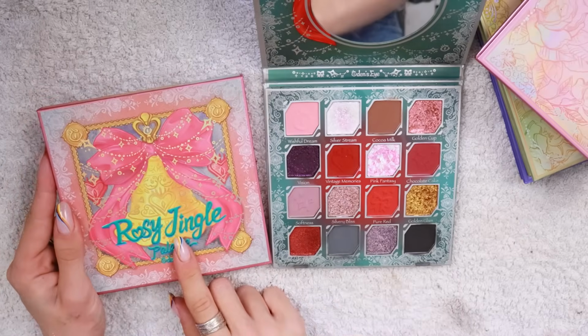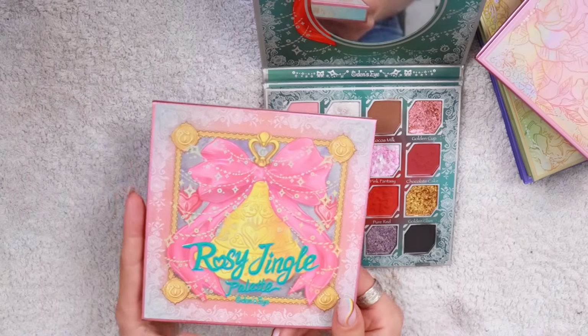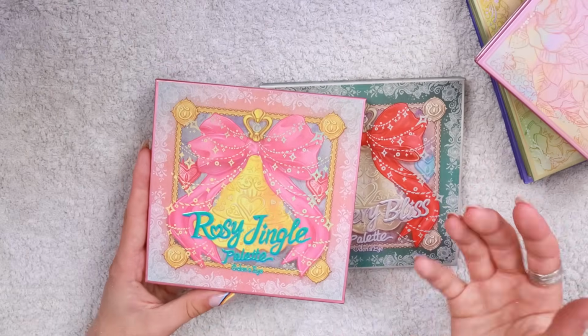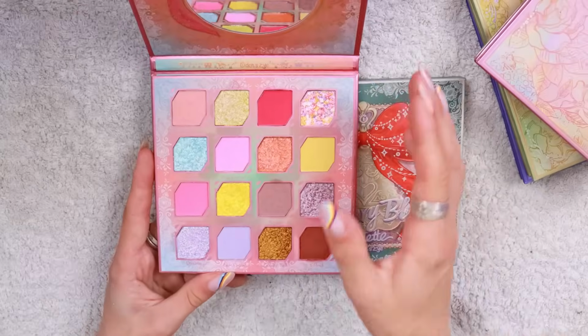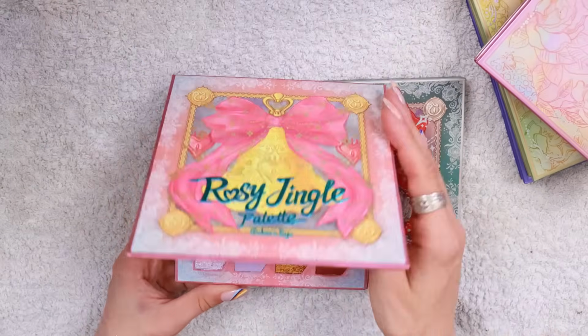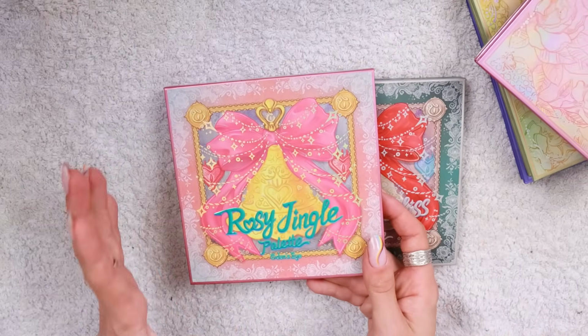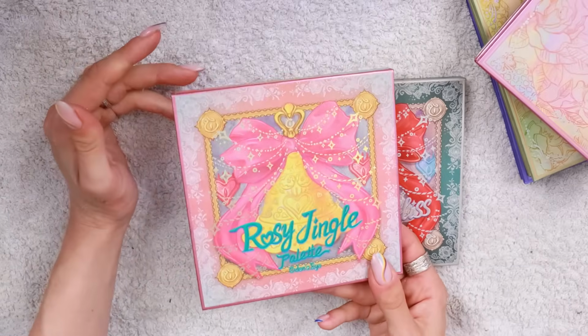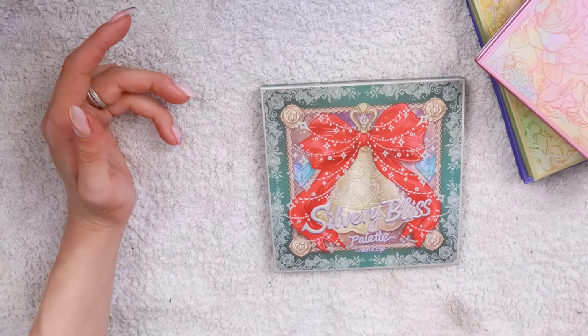I probably won't end up decluttering this because, as I said, I work with Odin's Eye. I think they're a fabulous brand, and for comparisons and things, it is very useful to have these in my collection. However, I'm going to pop it to the side because I don't really know how I feel about this. I know that the quality is great, but I've barely used this at all, so I'm going to pop that to the side.